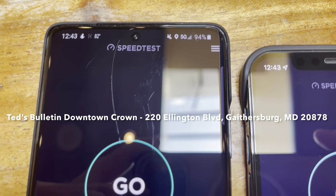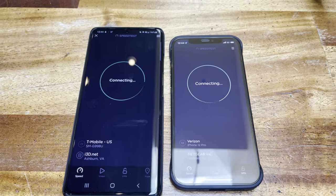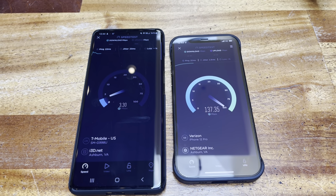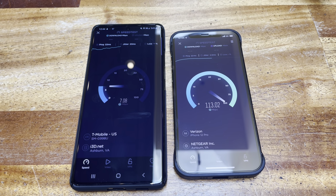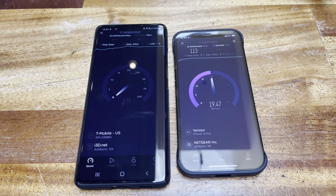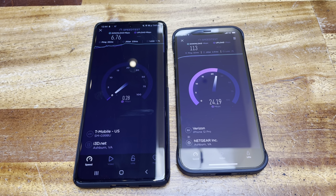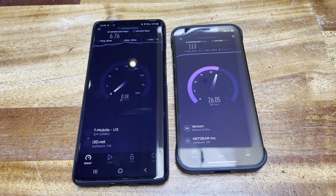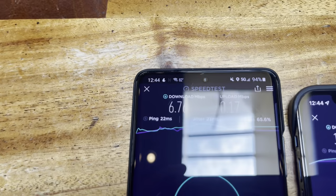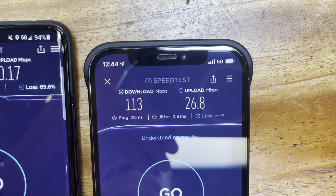Here we are at Ted's Bulletin in downtown Crown in Gaithersburg. We have T-Mobile on the left, Verizon on the right, both showing a 5G signal. T-Mobile 5G coming in at 6.76 down, 0.17 up. Verizon 5G coming in at 113 down, 26.8 up.